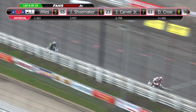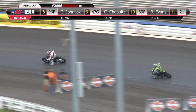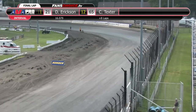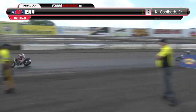Coolbeth, large and in charge of this one. Halbert still is right there in case anything happens. McGuire still in third. Wiles in the fourth spot. Shoemaker about 5 lengths off of a transfer spot right now. Leader down the back straightaway. He's got a little bit of breathing room, diving in deep into turn number 3. Here comes the checkered flag.